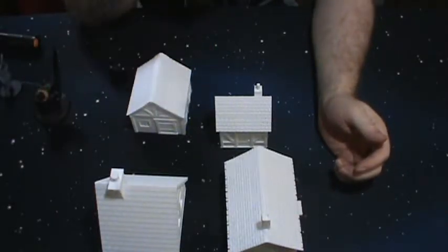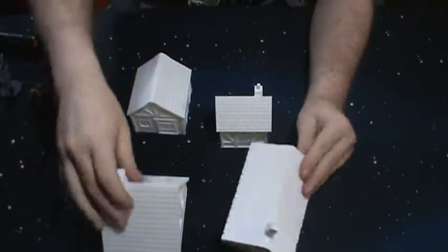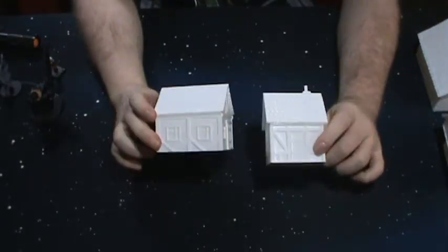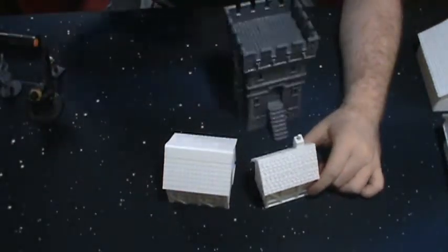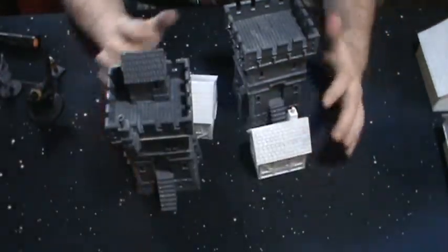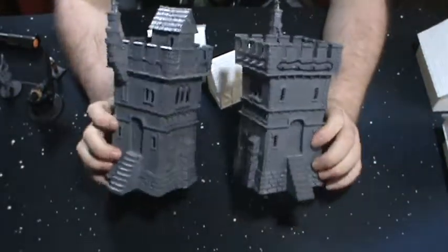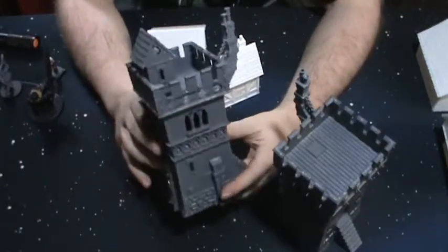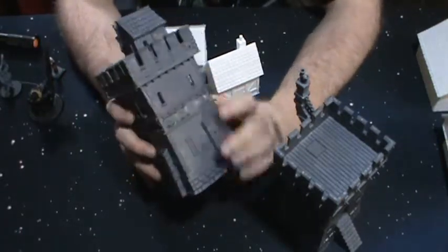But the reason I bought these buildings, one of these two buildings is going to be used for a special project I have going. I have the original, or the old, Games Workshop watchtowers and manor house. You guys know what this is if you've seen it. It's the old Warhammer Fantasy watchtower, and it also comes with the parts that attach the manor, like the old chapel and the extensions and stuff.